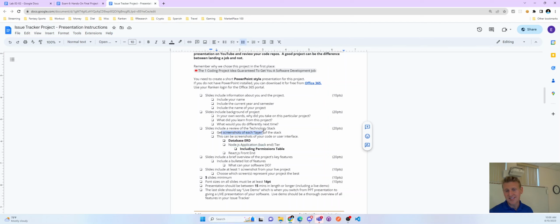It says get screenshots of each layer. This is just screenshots. This could be screenshots of Mongo Atlas. This could be screenshots of the code that you've written. This could be screenshots of the front end interface. Okay? But again, here you're putting the screenshots of the application at the different tiers, and you're talking about the technology stack that you learned this semester. You learned Mongo, you learned Node, you learned Express, and you learned React. And you're using screenshots here. You're going to include your database ERD. You're also going to include the permissions table that you implemented those permissions in the back end.